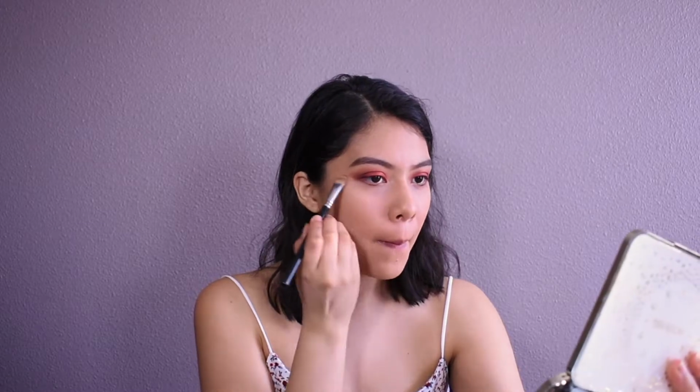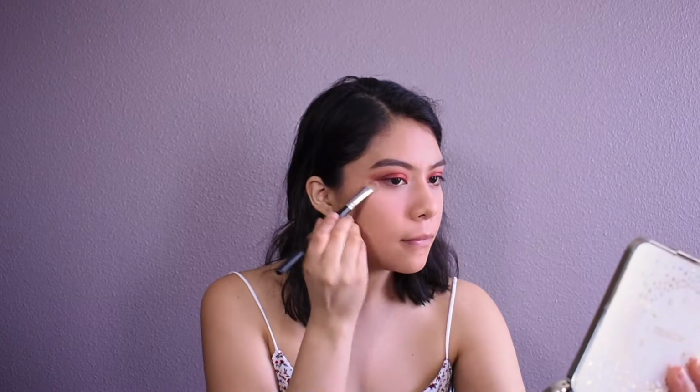And now moving on to the rest of my face, I'm going to go ahead and just start by concealing under my under eyes. That way I can finish off my lower lash line. And for that, I'm using my Alima Pure Concealer in the shade Linen. I'm also using that concealer to clean up any fallout that I had from doing my lid.